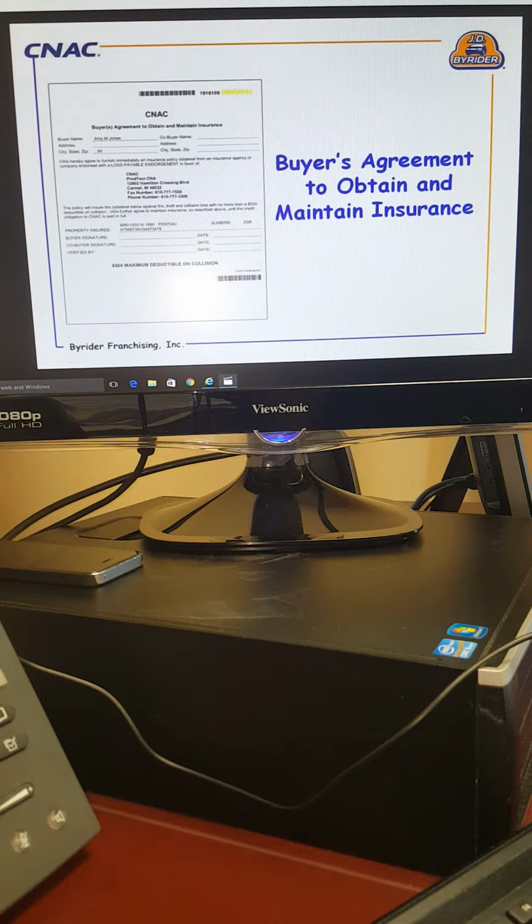We'll look at the buyer's agreement to obtain and maintain insurance first. Because it's a contractual requirement that the buyer purchase and maintain insurance for the life of the contract, it is important that the buyer be aware of this requirement and the consequences should they fail to do so. Let's listen in as our closer presents this document.